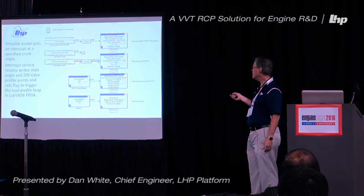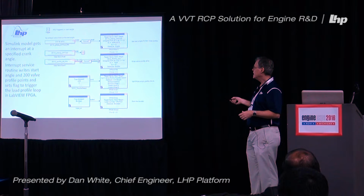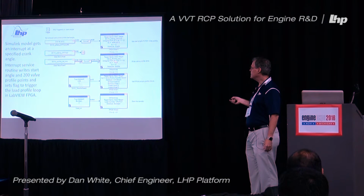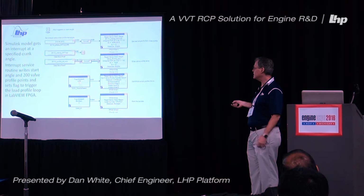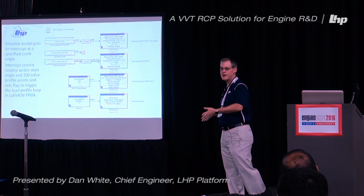The first thing we do is set the start angle for that next profile generation. Then we transfer the profile. This is our 200 element array of the entire valve profile, for the exhaust valve close. Then the next thing it does is tell the FPGA which profile this is. So 1 is the exhaust valve close. And then it sets a flag that says, okay, load that profile.